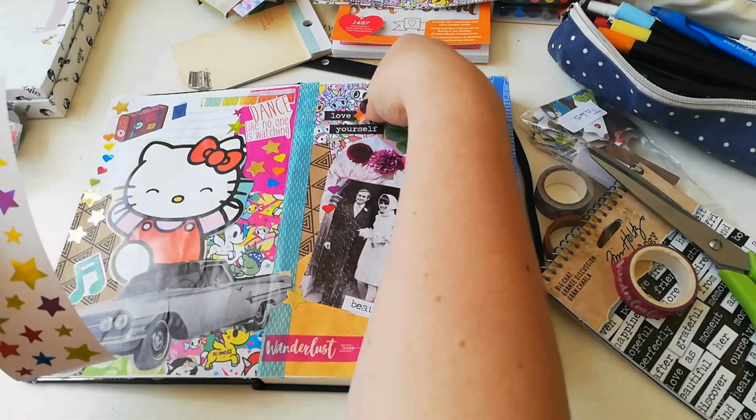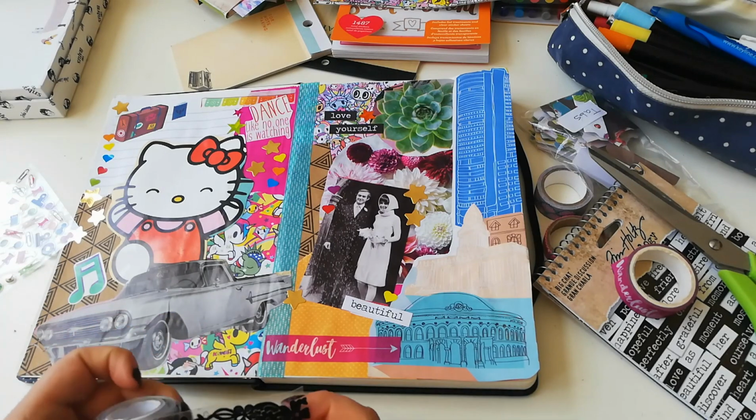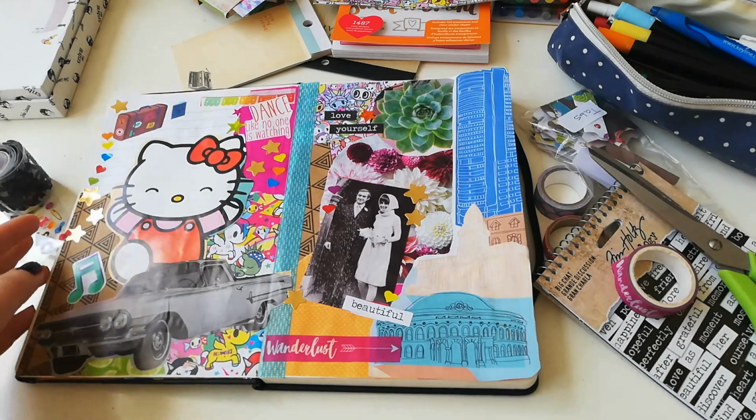I'm going to be taking my traveller's notebooks and trying those out. So I'm really, really excited to take them actually travelling. So yeah, hopefully that will get me back in my flow.